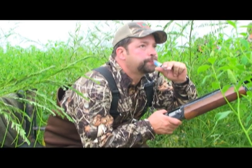The way to blow this call, you simply say tick, tick, tick, tick, tick into it. Now this call requires a little bit more pressure, so you're going to have to put some airflow into the call, but this is what it sounds like. The main thing you want to do is just hold that first note a little bit longer.